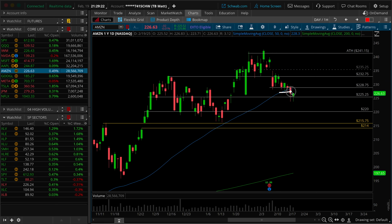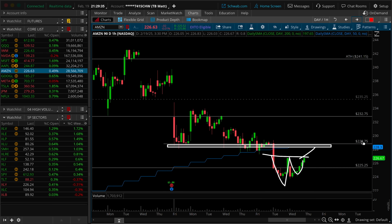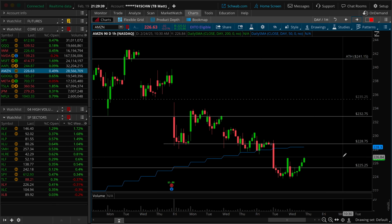Next up, Amazon. Breakdown through the 50 SMA, but trying to hold in here for an inside daily hammer. If we could take that hammer high out, it's a good first step, but unfortunately, all it suggests is, okay, if we get this double bottom, it's right into what? The overhead supply and the low at 228.75. So almost more similar to Microsoft.